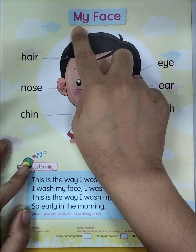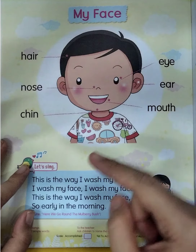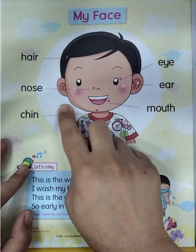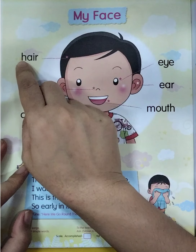This one is my face. So today we are going to study about my face. This one, only face, yeah. Okay, start from this one. Look at this. Let's spell together.